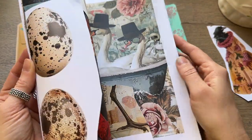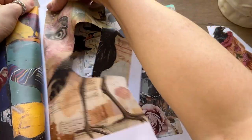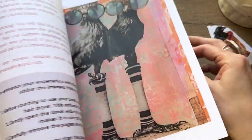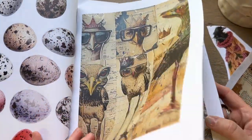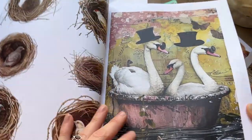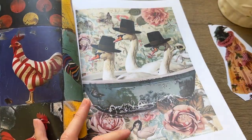I'm just looking and seeing. Yeah, like this could all be good in here. So I'm going to pull some of this out so I have some bits. And we tried to do a good mixture of birds with glasses, some weird, silly ones, some beautiful ones, some realistic things, just to have a really good mix of stuff. I think maybe I'll do a nest.